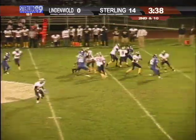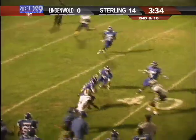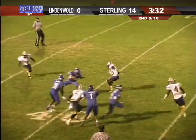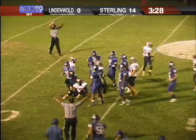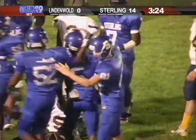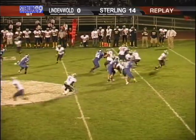Not quite sure. Either way, Muldrow is now back to pass. We're back to live action, and it's picked off. Pass picked off by Richard Carter, dancing across the 40, spins around on the interception, and out to the 44-yard. So Sterling picks off Muldrow's pass after the injury, and they will take over 1st and 10.